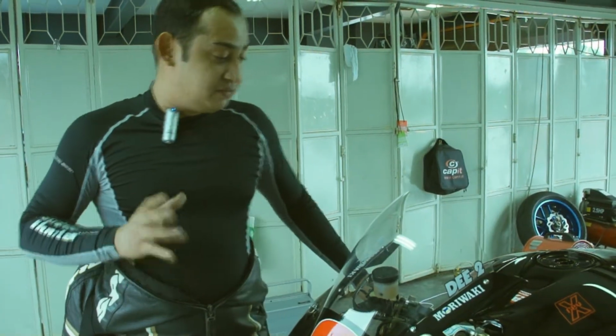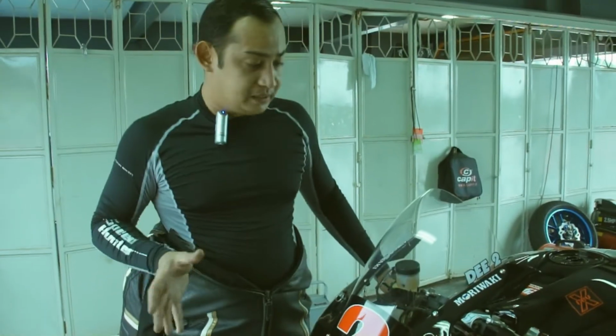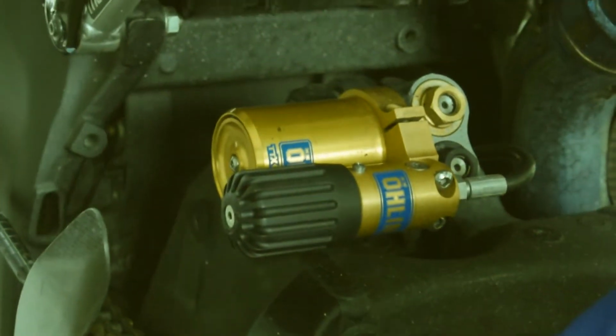Getting the right suspension setup is very, very important for track riders and all track goers as well. What you have here is the Öhlins front fork cartridge and the Öhlins rear shock on the back of the bike, as you can see.